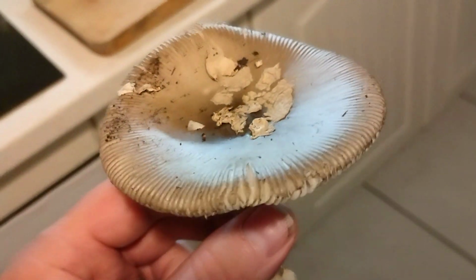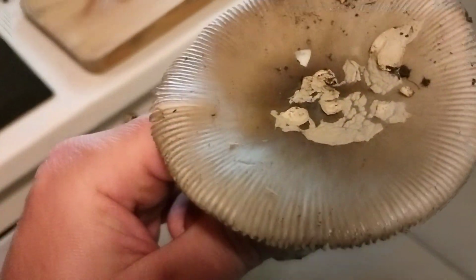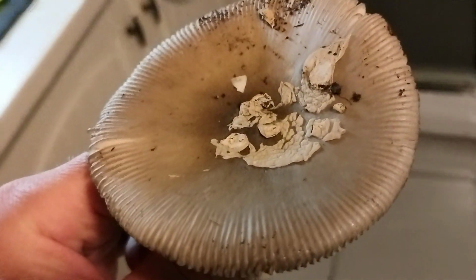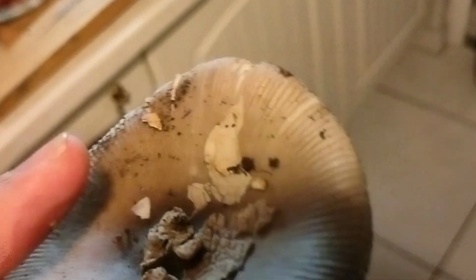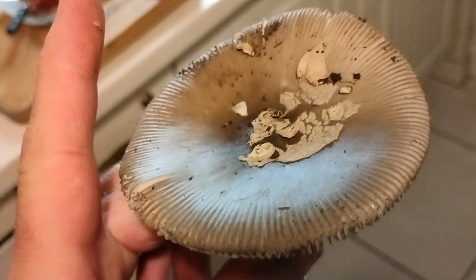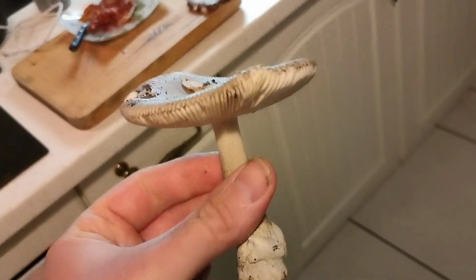Well, anyway, this one was quite strange and weird for me because of the presence of some warts which are visible on the cap here and the remains of the veil. So my first ID was Amanita vaginata.